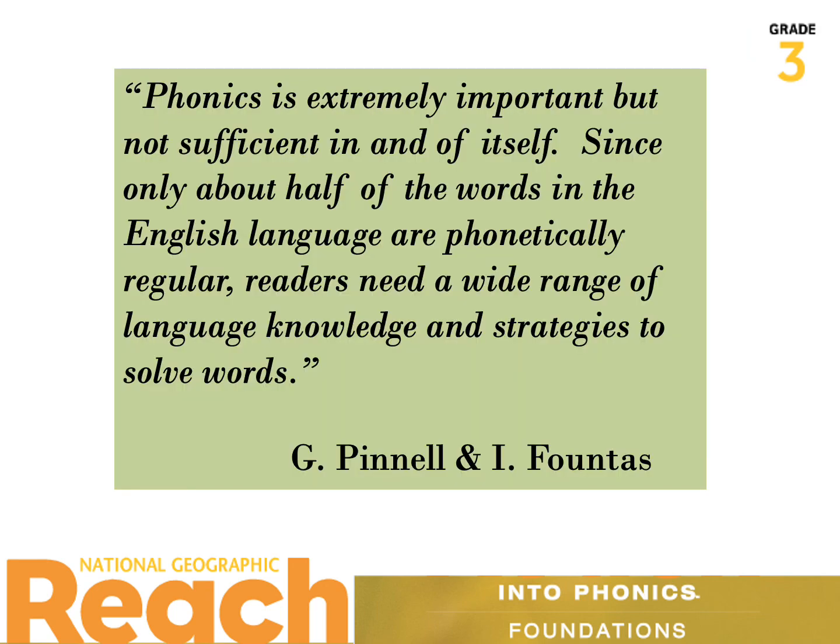Let's end with a few words of wisdom from G. Pinnell and I. Fountas. Phonics is extremely important, but not sufficient in and of itself. Since only about half of the words in the English language are phonetically regular, readers need a wide range of language knowledge and strategies to solve words.